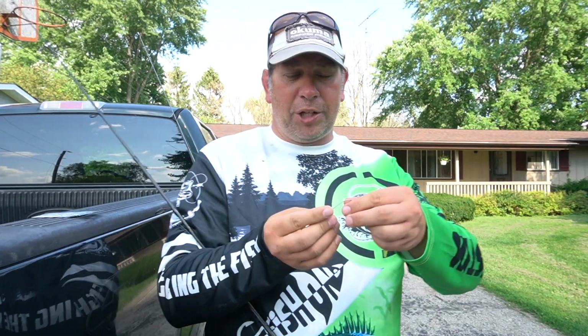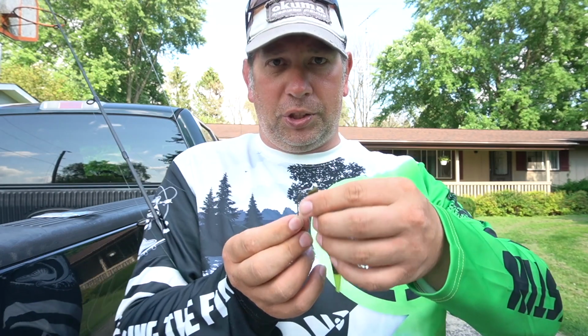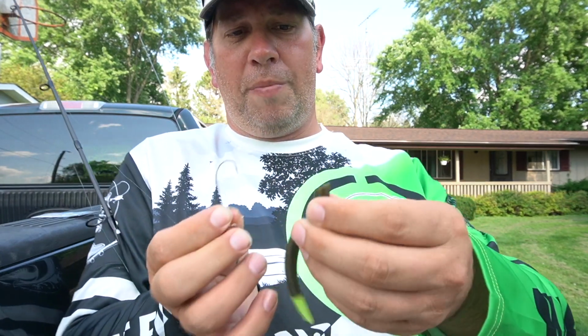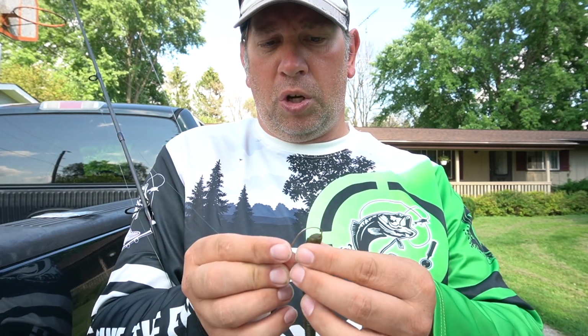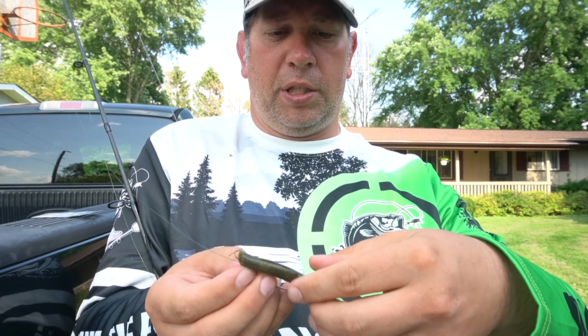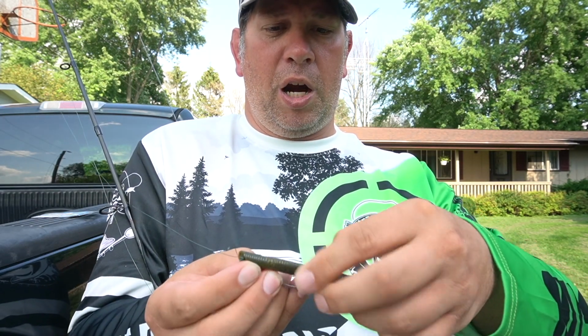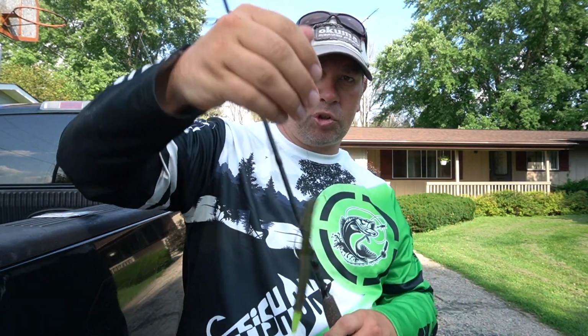So all I'm doing is Texas rigging it. I've had videos before showing Texas rig stuff, but I don't know if you guys can see this. Here we go. Hook's going into the worm. And this worm is like a half a worm. There was more to it, but maybe I broke it off while I was fishing. So here we go, through the hook. Boom, just like that. And then I plop the hook there, and I want to make sure that it's hanging nice and straight.